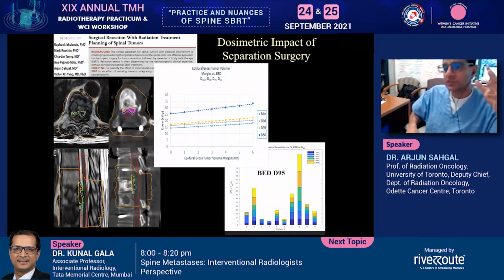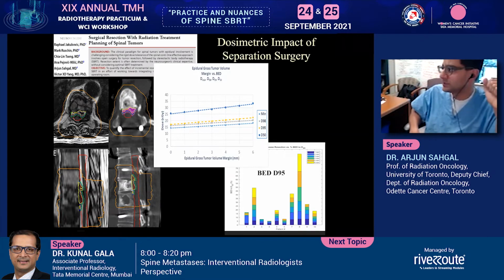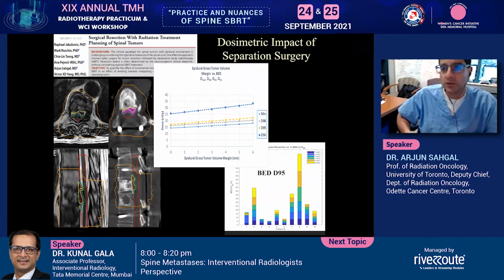Now, just in terms of dosimetry, there's no surprise. I mean, the physics are there. If you maximally regress your epidural disease and increase your separation, and we did this exercise looking at a stepwise reduction of epidural disease up to 6 millimeters, your minimum dose and your D95s and D90, D98s all increase.